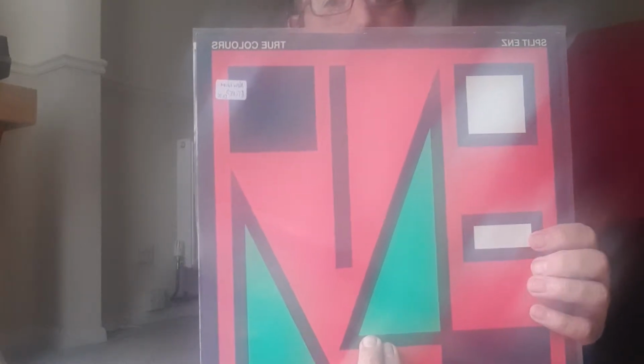I got one of the last kind of Split Enz albums I need, that's True Colours, but this is a special one because it's etched vinyl. It's really nice. And that side as well. So that's cool.